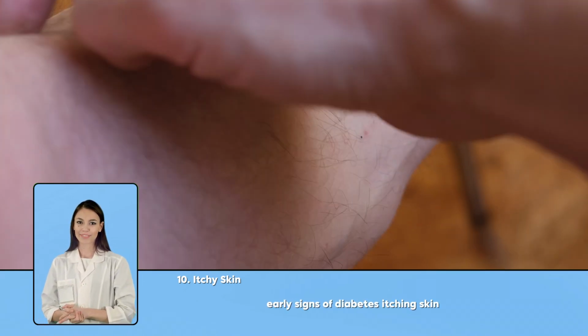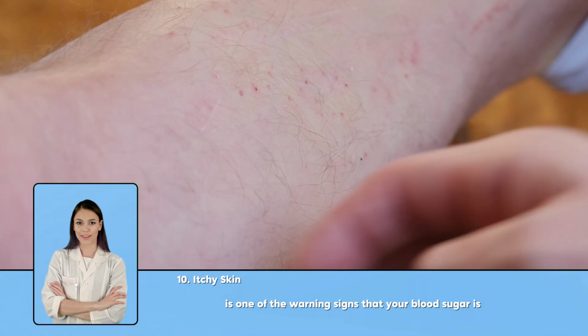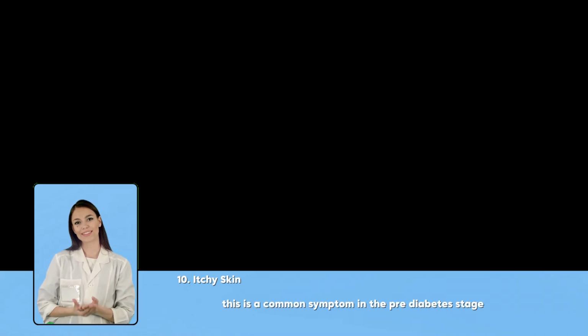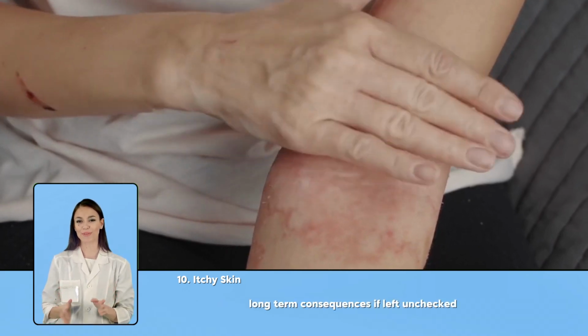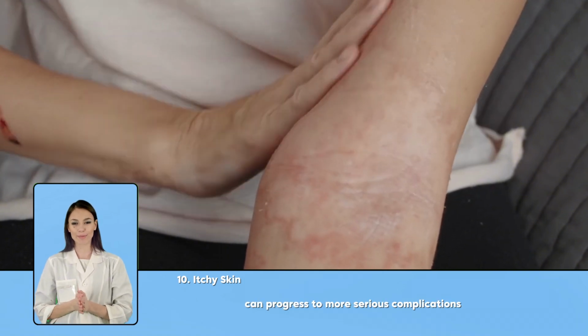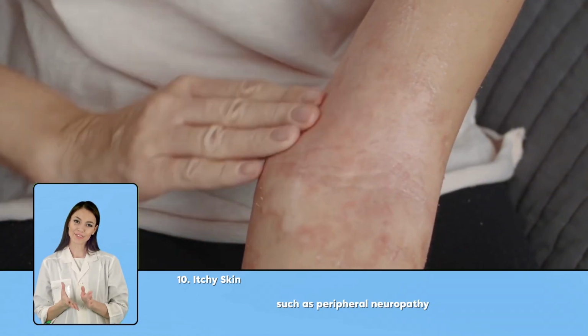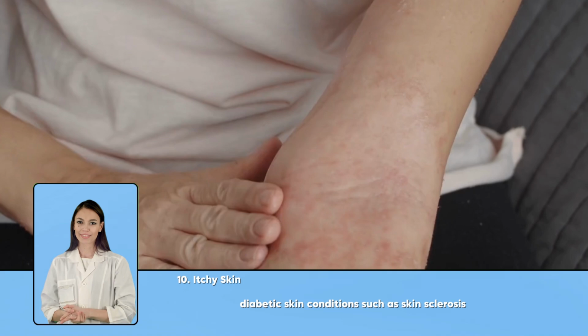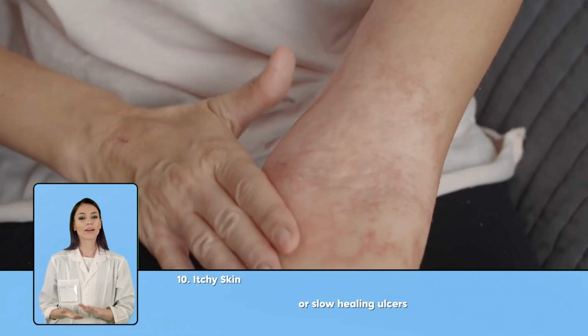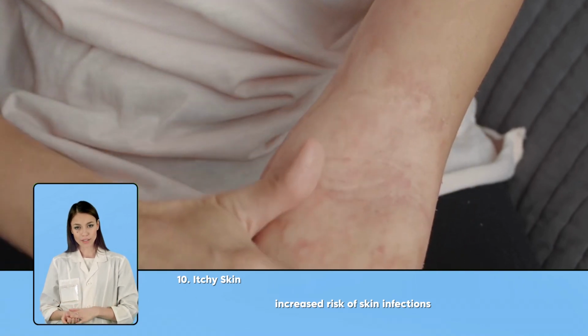Early signs of diabetes. Itching skin is one of the warning signs that your blood sugar is not well controlled. This is a common symptom in the pre-diabetes stage. Long-term consequences. If left unchecked, this condition can progress to more serious complications such as peripheral neuropathy, diabetic skin conditions such as skin sclerosis or slow-healing ulcers, and increased risk of skin infections.